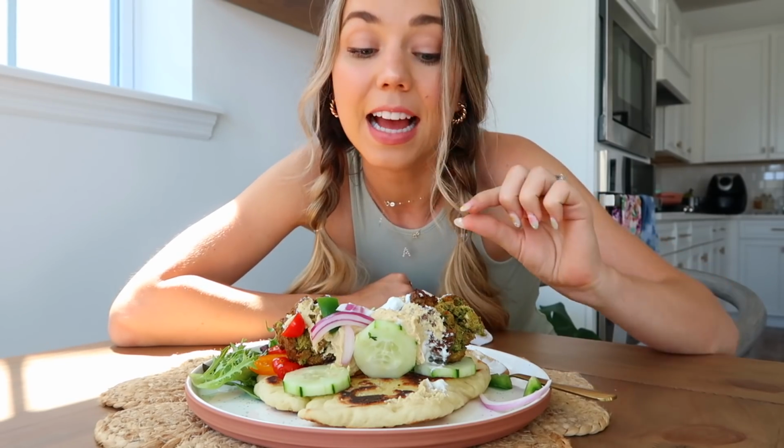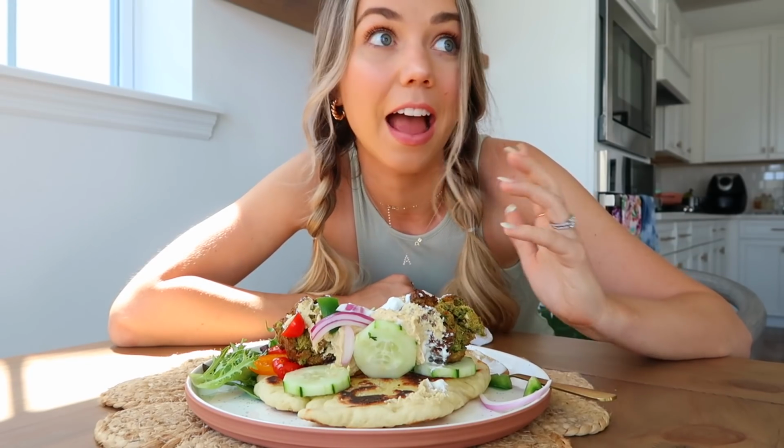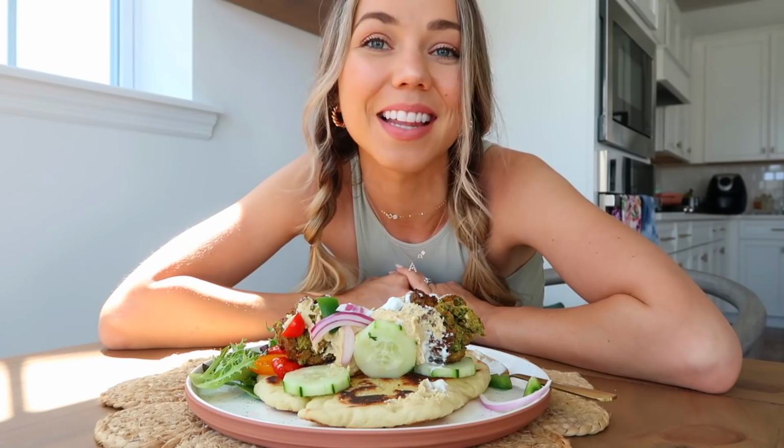And my husband, Brandon, he has never liked falafel in the past, but when I first made this and every time after that, he has loved it. He will make it, he'll pull it out of the fridge himself and heat it up because he just really, really enjoys it. So I hope you guys love it as well.